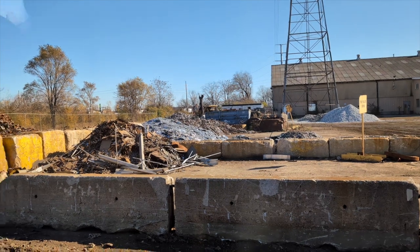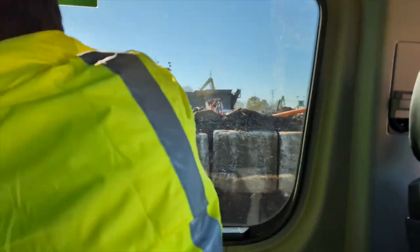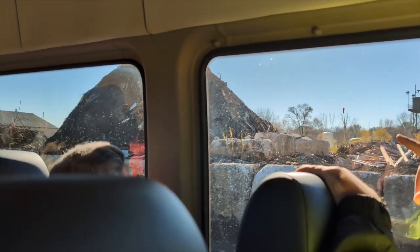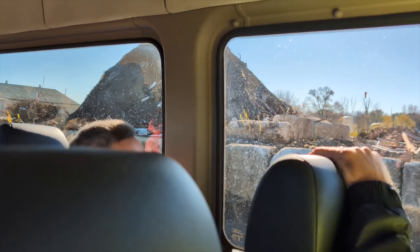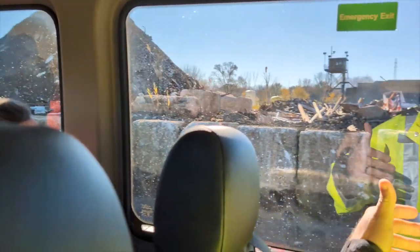You see these containers of water here? You might think it's dirt or something like that that we pushed up. That's actually steel fines in there. So think about how we're trying to recycle everything that we can.